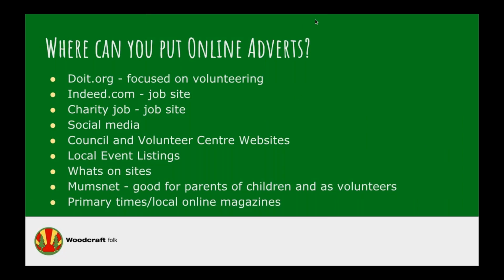There's lots of different places you might put online adverts. So doit.org is very much focused on volunteering. It's listing as though like a job site, but just for volunteering opportunities, and people generally search by postcode to find opportunities local to them. So you want to make sure that you're listing an opportunity. If it's for a group, saying where that group meets, or most usually meets, because that'll be a factor in helping people who are local to it to find it.